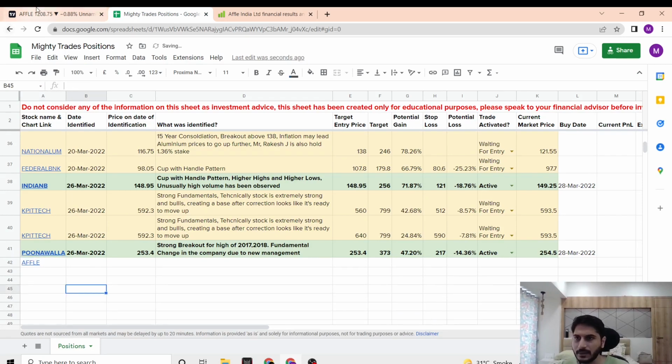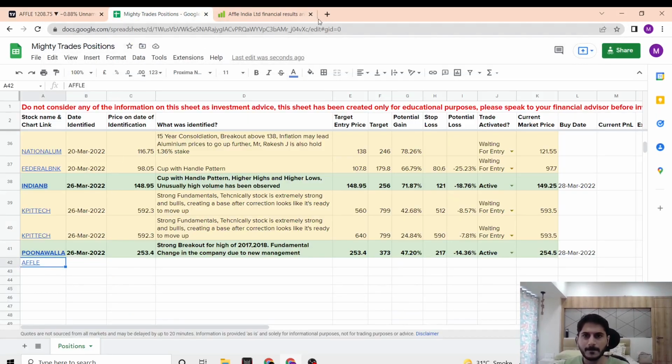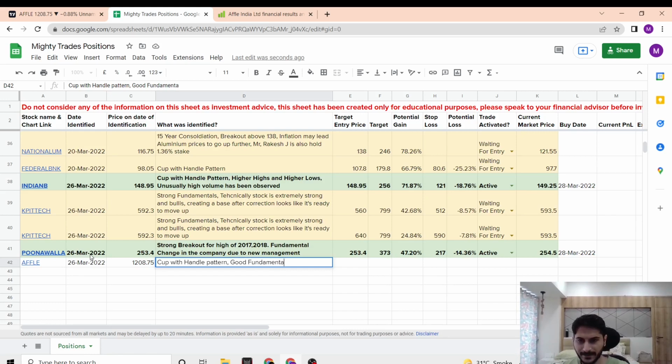Oh, sorry about that. Let's see this. Alright, the date today is 26 March 2022. The price as of today is 1208.75. Cup with handle pattern. Put fundamentals. Price in good trend.